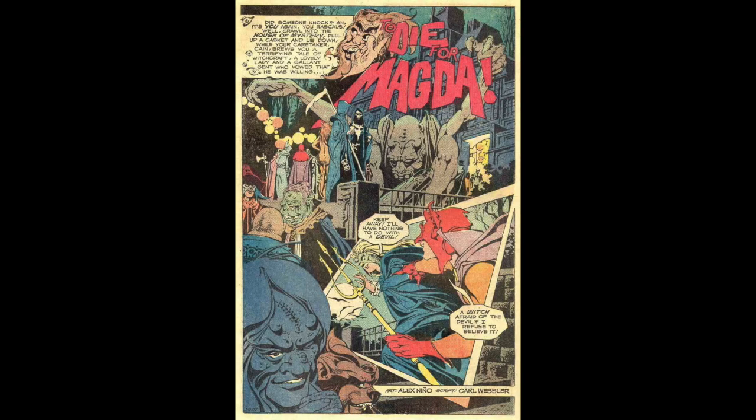Again, Bernie Wrightson is so incredible with the inks, and he was an amazing horror artist, like one of the best. But the thing is, there's another first American appearance in this of another artist. The name of the story is To Die for Magda. It's just one of the stories in here, but it is the first American publishing of quite a well-known artist, and that artist is Alex Nino. Now, who is Alex Nino, you ask?